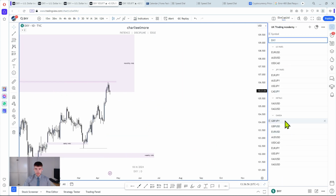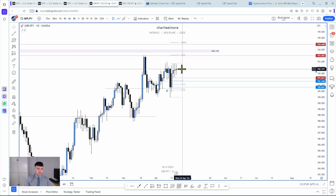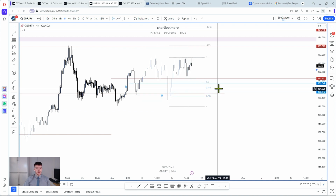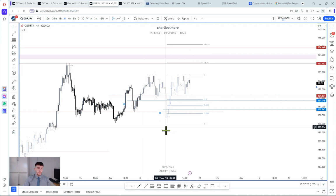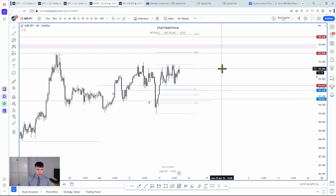Let's go to pound yen. Pound yen is still in the area that it was floating around yesterday. What I'd like to see on this pair is a pullback down into here. We spoke about this yesterday as well because of that daily area. We've got Fibonacci discount, so ideally a drop down into there could be nice. We've got nice extension alignments as well with this push, aligning with higher time frame areas. So it could be a nice play.